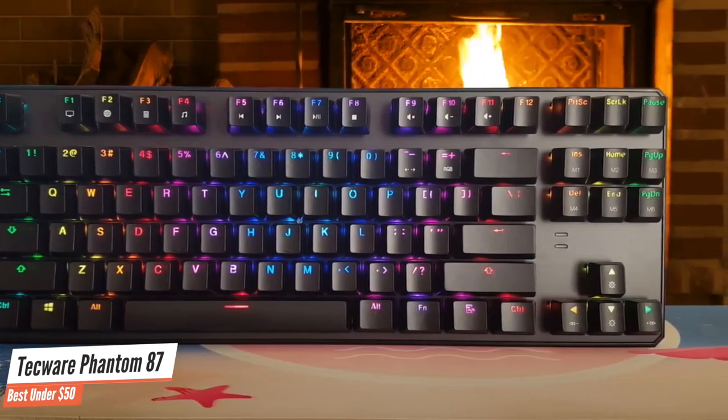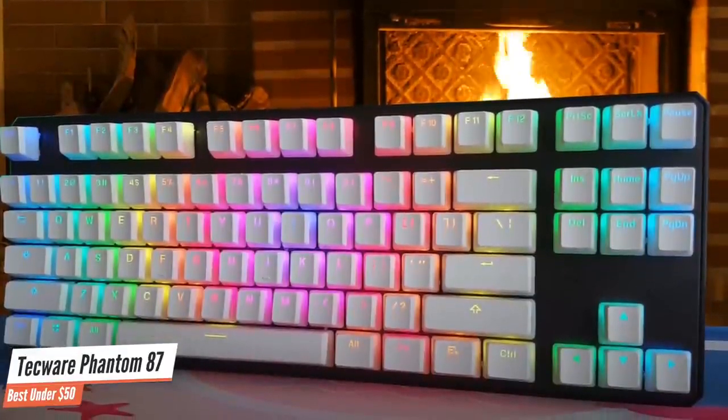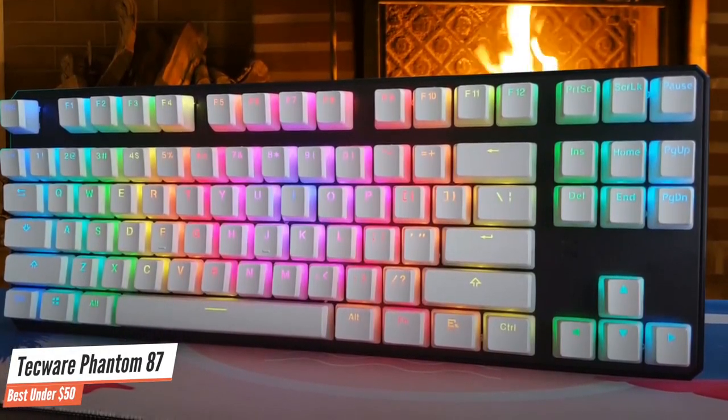You can choose one of the 18 LED lighting modes that can be activated or swapped by pressing the function button and one of the F keys up top. On the company's website, you will find software for the keyboard. However, it is not a refined software as it is a little buggy and not as responsive.